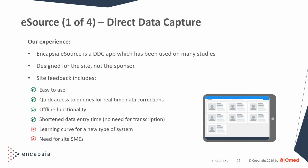and they also welcome the shortened data entry time since there's no need for transcription. Some of the challenges that we've heard about from sites include, as John mentioned, that there's a learning curve for a new type of system, which isn't a surprise, and also that this new system may result in the need for site subject matter experts.